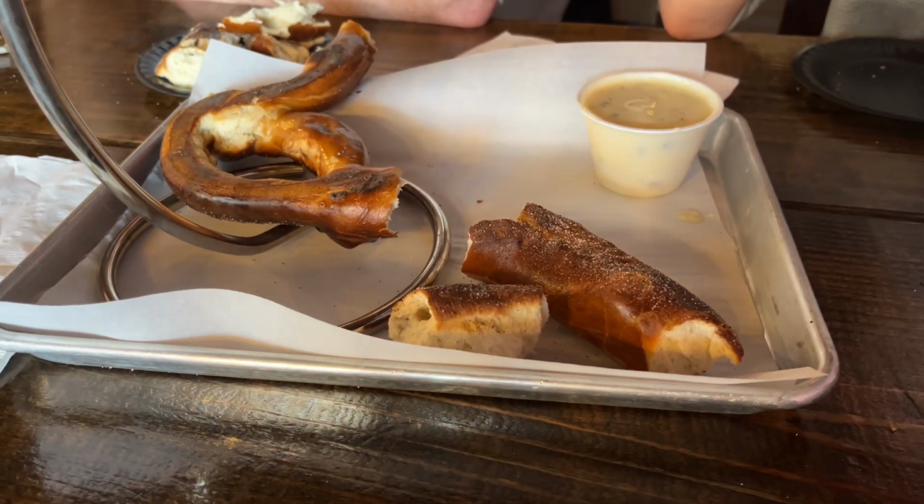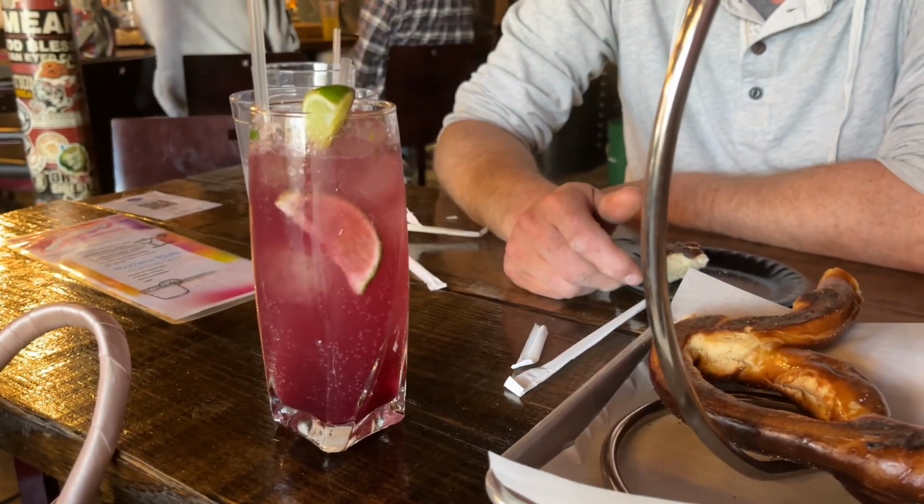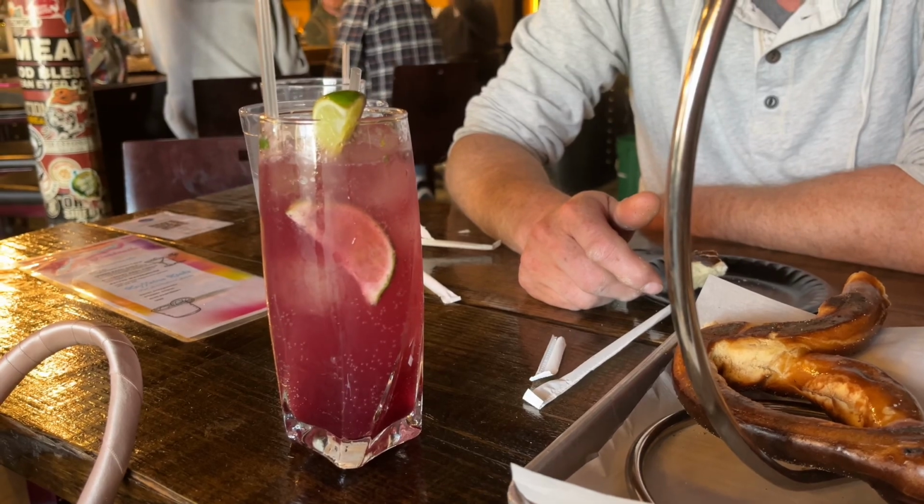Not much left of that pretzel. I'm really loving this mocktail trend since I'm not drinking this year, because this is a blueberry basil mocktail and it looks really stinking good.